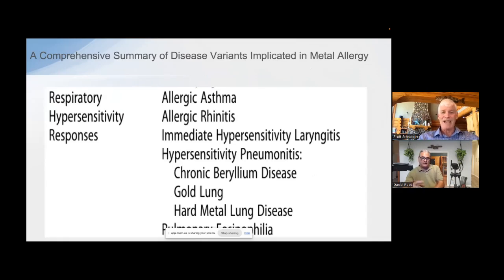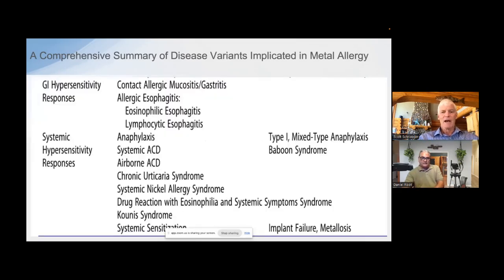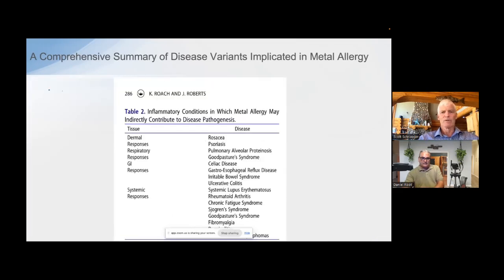So, asthma, I've seen that. And we go through a multitude of these conditions: rheumatoid arthritis, exacerbating lupus, ulcerative colitis, as well as irritable bowel, fibromyalgia, rosacea, psoriasis. Metals exacerbate those conditions.